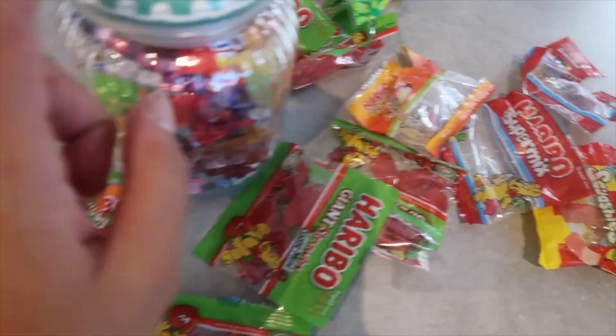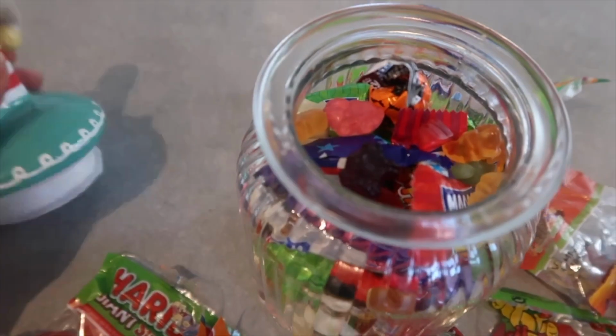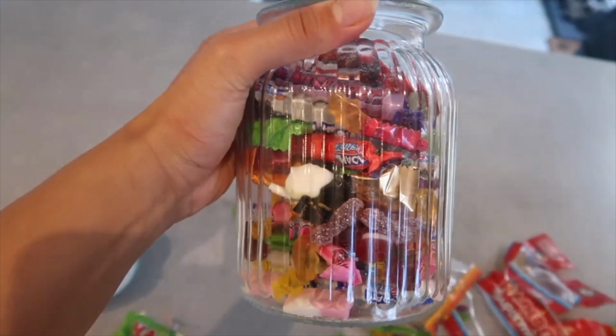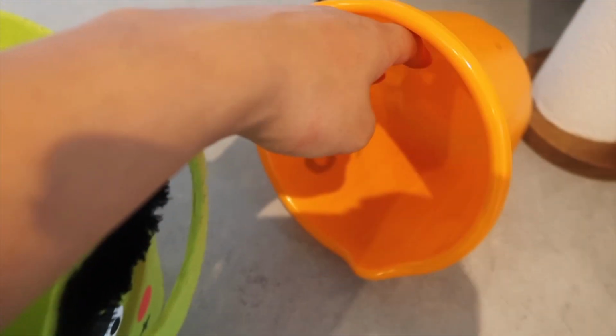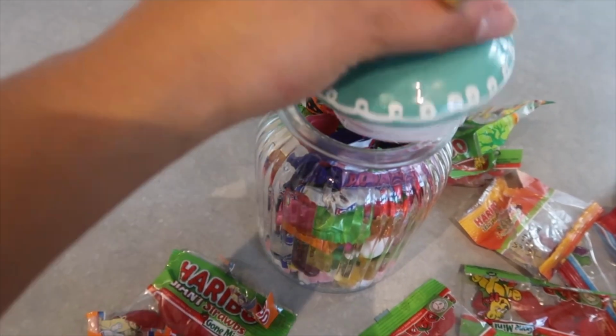The little Haribo packets I've emptied into here because they usually just pick a couple of sweets. And then I've put all of the other bits in here as well, like the Maltesers, the little chocolates, and it's made up a really cute jar full of sweets that when they're allowed a treat, they can just pick one instead of having these two annoying buckets just sitting on the kitchen counter. I thought, why not have something a bit more festive?